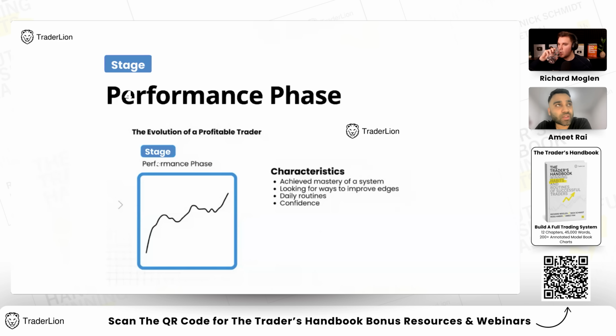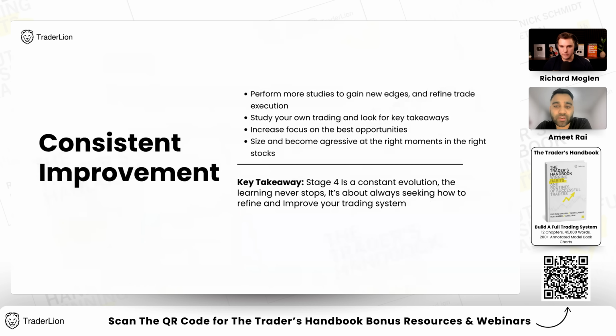Stage four is about doing your routines when the market is in a downtrend, not only when the market is in an uptrend. So you've built this high discipline because you know that when the market is ready, you have to be ready for the high potential stocks, because if you don't do that, you will lag. So there's a high level of discipline regardless of the situation in the markets. You know when to be aggressive.